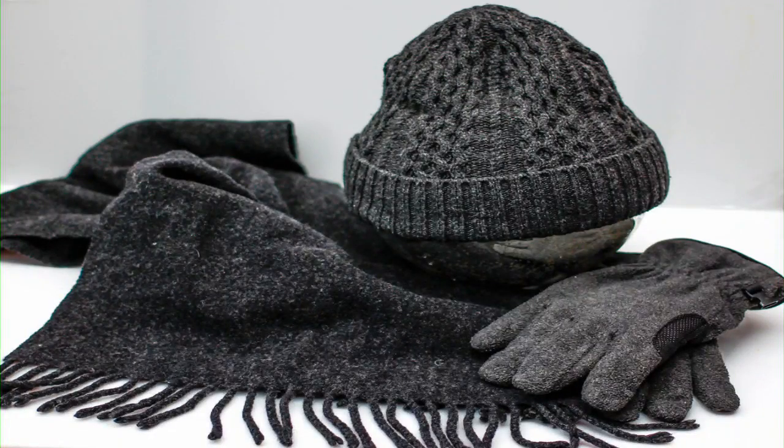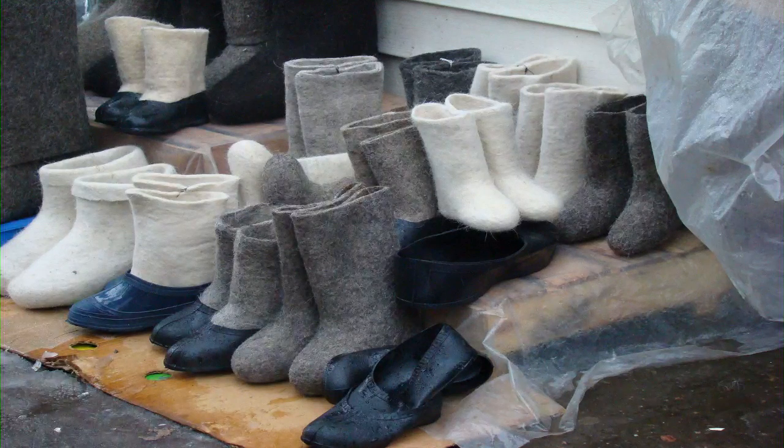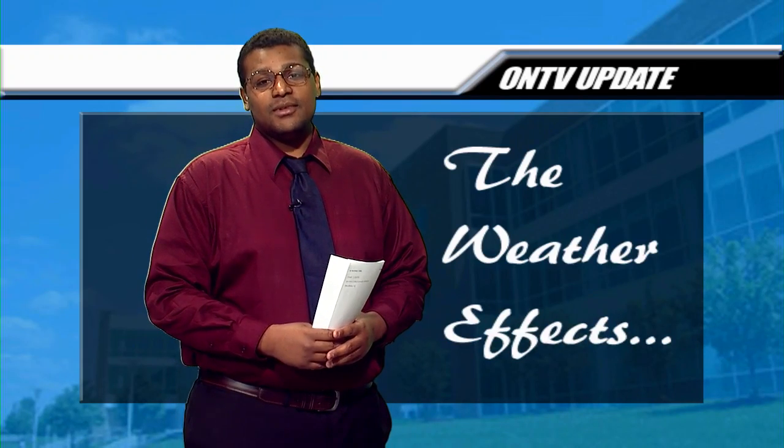Professor Martino says that you lose most of your body heat through your extremities, so it's important to wear a hat, a scarf, gloves, and boots to keep yourself warm. Professor Martino says to stay informed about the weather, that the National Weather Service located in Binghamton gives great information. You can go to www.weather.gov to learn more.